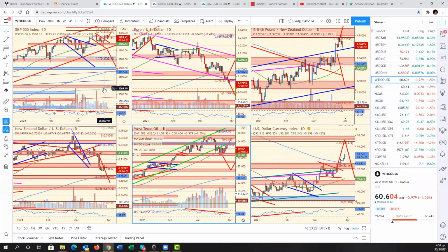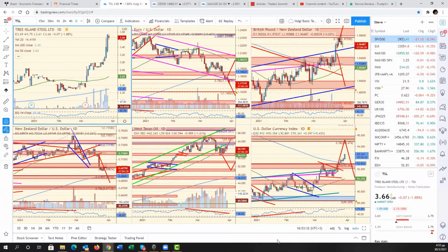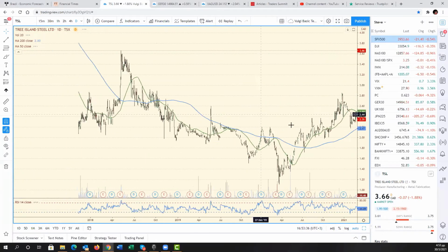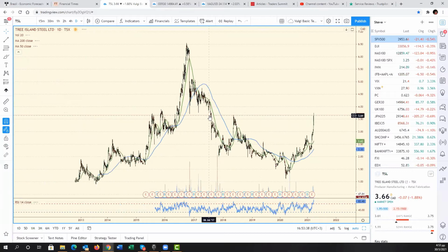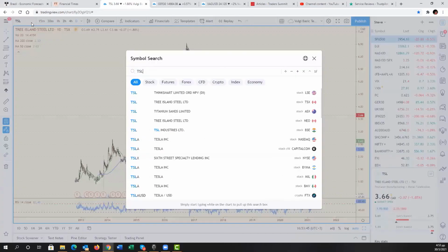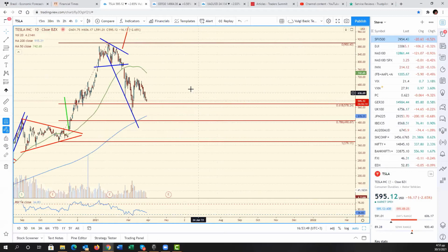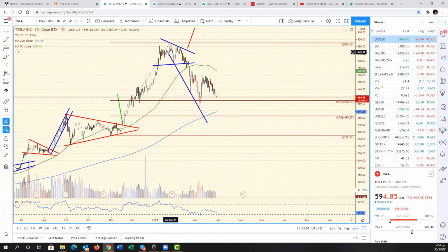TSL, absolutely. What is it? TSL. Whoa. Steel company, eh? Yeah. Oh, then TSLA you want to have a look at. Okay.